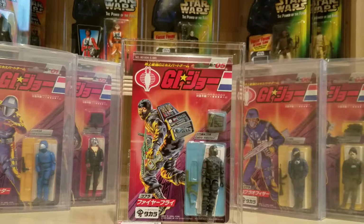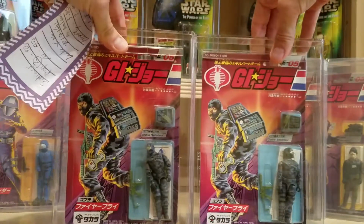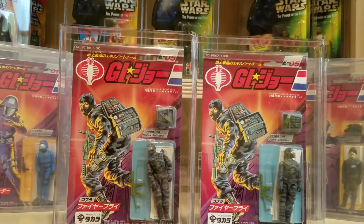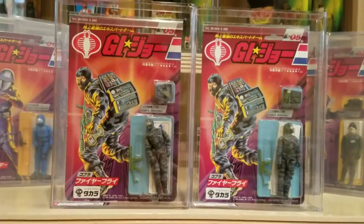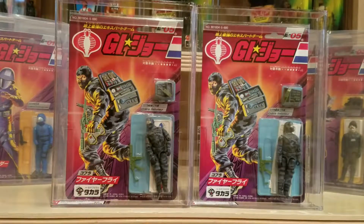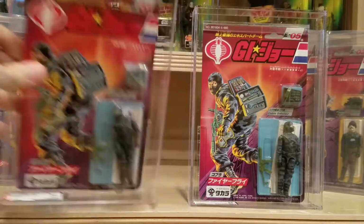I could not pass it up, and I'm going to plan on reselling my 70, which I'll show you now, so you can compare the two. I'm planning on reselling the 70 that I have. The 70 is right here on the left. It's in the archival case, so that is a plus. But let me show you the grade I got on this one real quick.